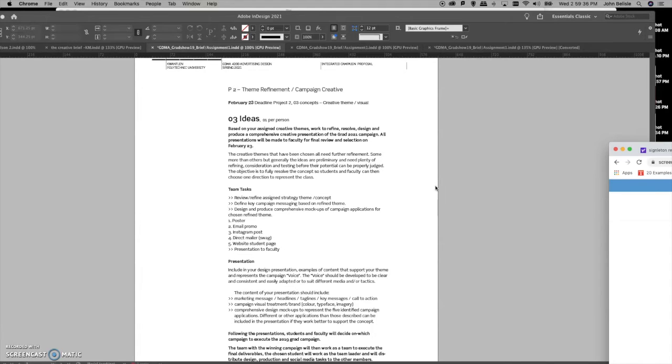So team tasks: review, refine, assign strategy, themes, and concepts. Define campaign messaging based on refined themes. So those are still individual at this point. Design and produce comprehensive mock-ups of campaign applications for the chosen refined theme. So poster, email promo, Instagram, a direct mailer, website, and student page.